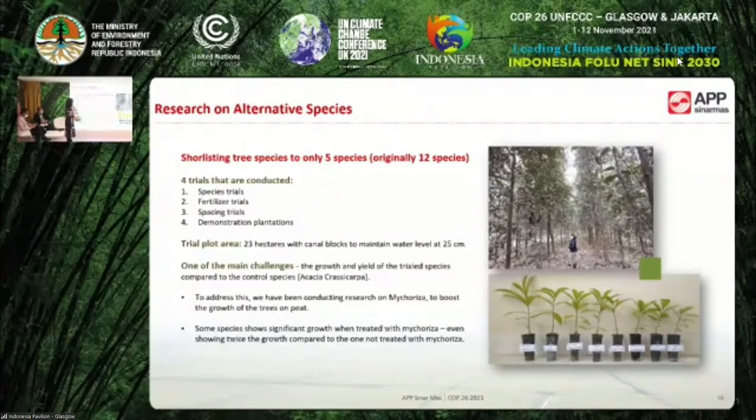So the main challenge is, of course, compared to the control acacia, the growth and yield. We also work with our research agency under the Ministry of Environment to treat it using mycorrhiza and see how the growth compares with the control one. Next.